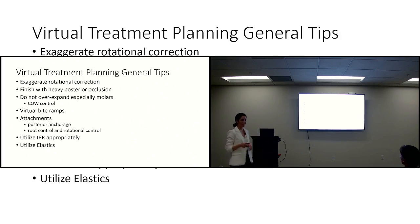You know what I mean by 3 clicks? No. Okay, so there's the clean check. You grab the teeth, and there are different ways of moving the teeth.